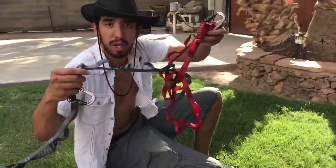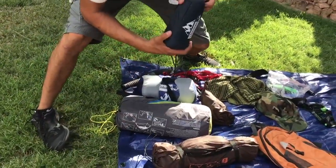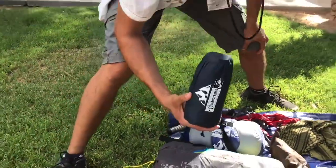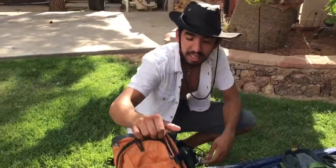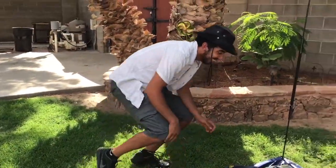Here are some straps. They're gonna be for my hammock because Wesley's using that tent. And of course, a mattress because Wesley has a bad back. And here there's gonna be a camelback for that other guy named Wesley, who is not I.